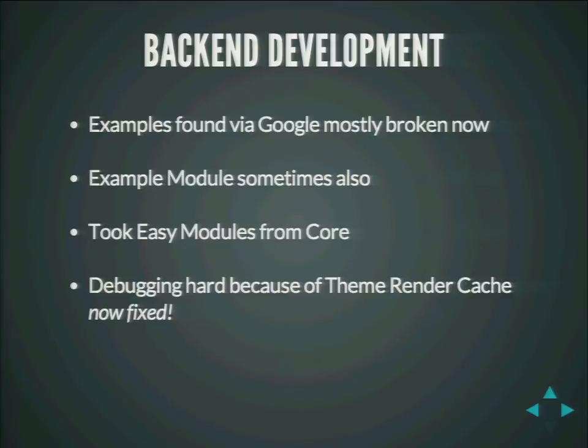The example module was also really hard because it lags behind as well. And if you're up to date with head-to-head, the example modules obviously take time. So we also most of the time scratched that. So what we did is we basically took easy modules, or modules that we thought don't take views or whatever. So take an easy module that doesn't do a lot of stuff and look at it and learn how you create your own pages, how you define routes, how you define things.